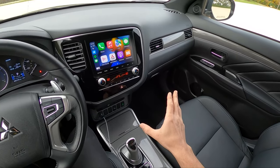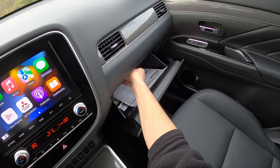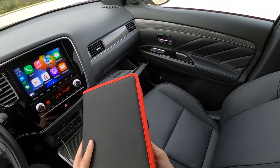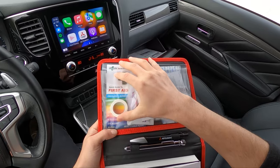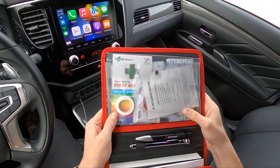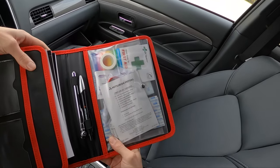Let's talk some more about this interior. We have a glove box and Mitsubishi's very cool red outlined user manual and first aid kit. Look at all this medical stuff in here. This has treatments for eye injury, burns, poisoning, bleeding. Is there a snake bite kit in there too? There might be, I don't know.